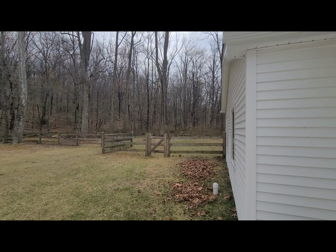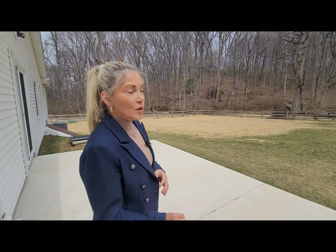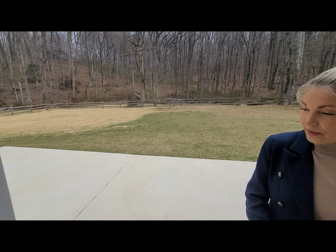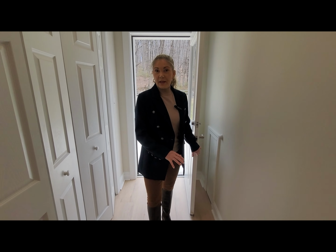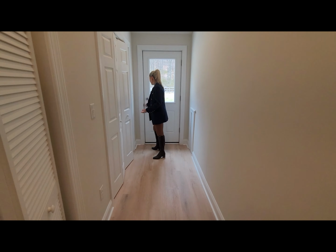I love that. The other thing too, this house does have a hookup for a whole house generator. So all you need to do, again, is plug and play. Just get that whole house generator, and even if you do lose power, once you have that whole house generator, it's just going to turn right on. You'll never even know that you're without power.